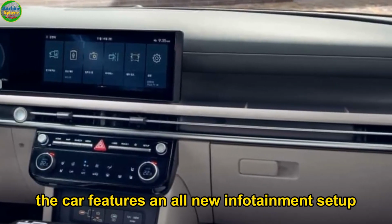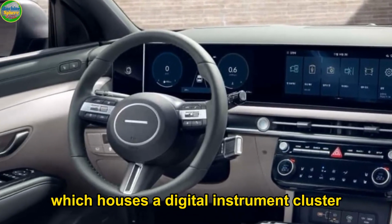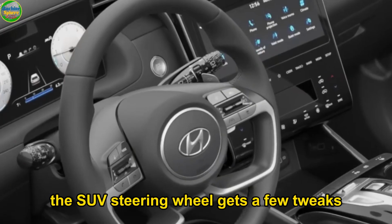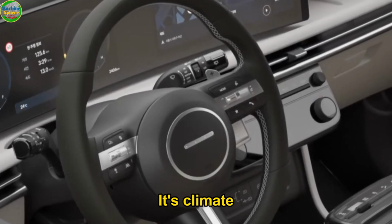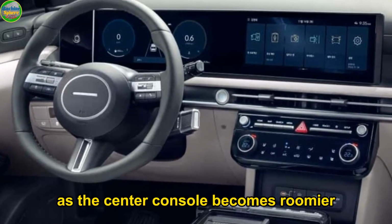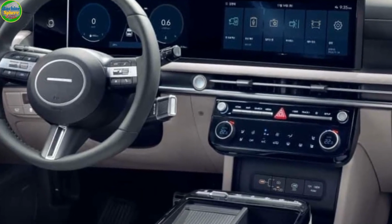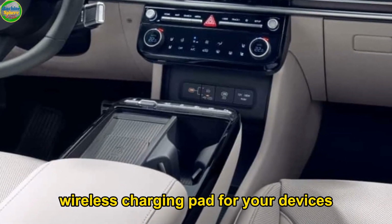The car features an all-new infotainment setup, and you most likely will love the new dashboard, which houses a digital instrument cluster and infotainment display. The SUV's steering wheel gets a few tweaks, so does the gear selector. Its climate control system is updated as the center console becomes roomier and offers more storage. In front of the center armrest is a conventional wireless charging pad for your devices.